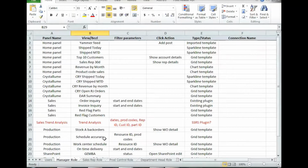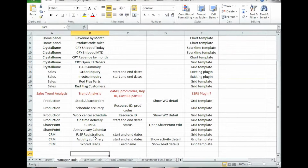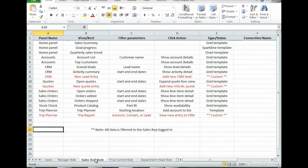You know, we're using things like SharePoint in here. So the manager role is kind of bits and pieces from everybody. They want to see pieces of planning, something from production, and some information from our CRM. Sales reps is a bit shorter list. They're only concerned about a few things, the obvious stuff.